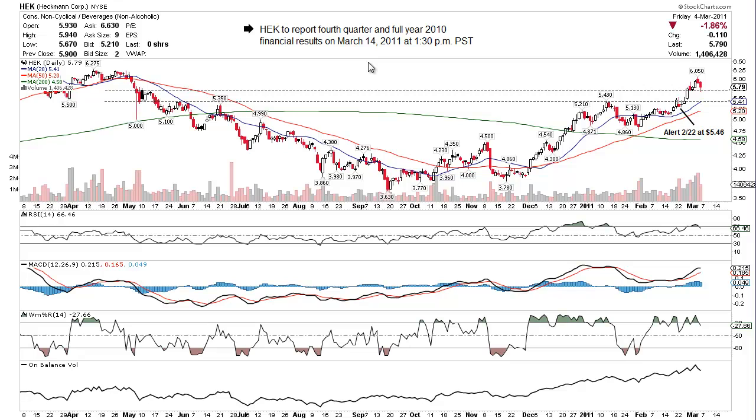Obviously, it could break out above the 627 range on March 14th or before, or it could pull back hard leading up to or on or around the release of those financial results. In this situation, it was a momentum play. Everybody should be winning on this one.